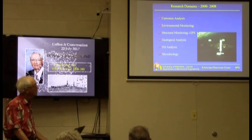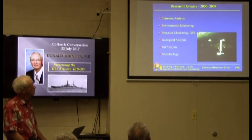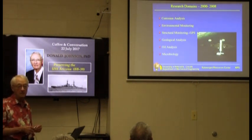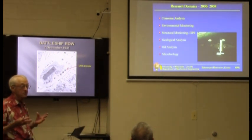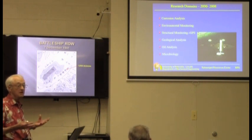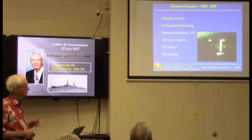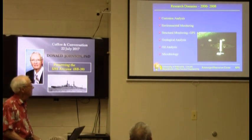The project domains, of which there were several: corrosion was the one I'm involved in, environmental monitoring around the ship, and of course structural monitoring with GPS, in other words setting up a GPS and then seeing how things are shifting around, and there has been very little of that. Geological analysis: what is the geologic structure underneath the ship, and how does that impact the stability of the ship? They were concerned about that. I'll talk a little bit about oil analysis, and microbiology. Those are the other areas which have a secondary impact on the work we were doing.